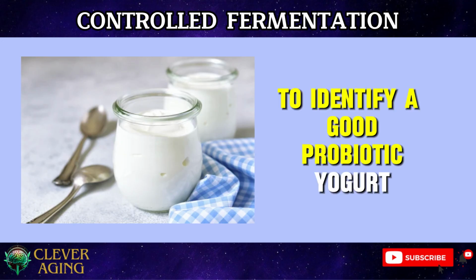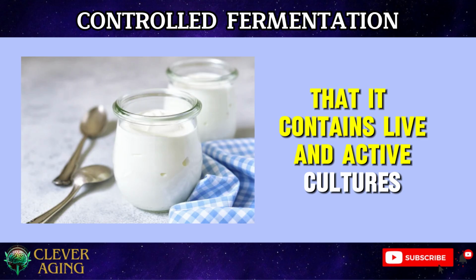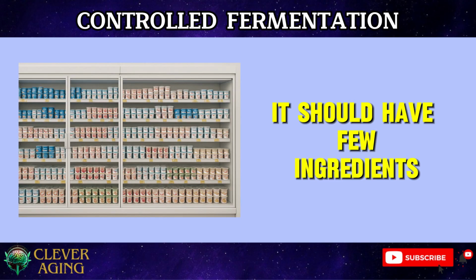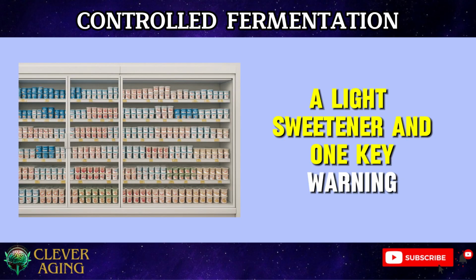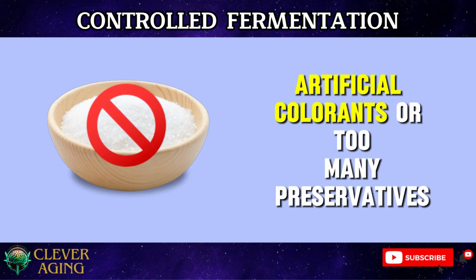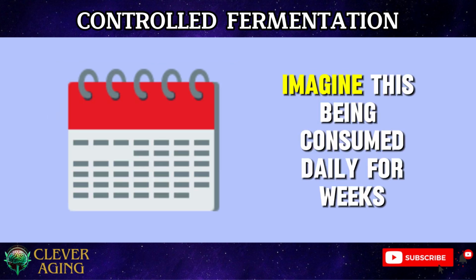To identify a good probiotic yogurt, it must say on the label that it contains live and active cultures. Look for names like lactobacillus or bifidobacillus. It should have few ingredients: milk, cultures, and at most, a light sweetener. And one key warning, stay away from those that contain corn syrup, artificial colorants, or too many preservatives. That ruins the benefit. Now imagine this being consumed daily for weeks.